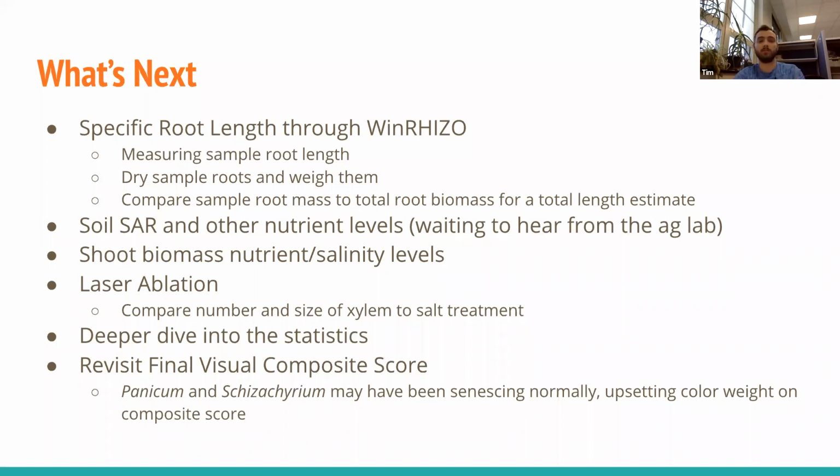I'd like to send shoot biomass samples into the Ag Analytical Lab to see their nutrient and salinity levels, and maybe take some pictures with the XRF machine to see if there's sodium even in the leaves. I think we could see maybe a distinct difference between the controls and the highest levels, for example.